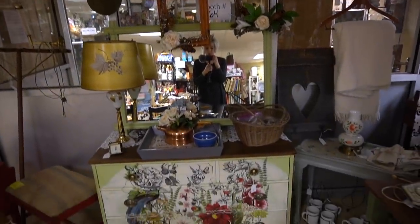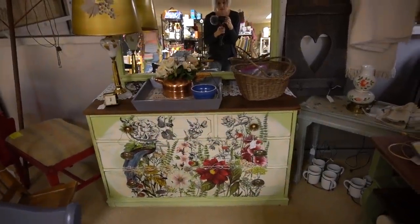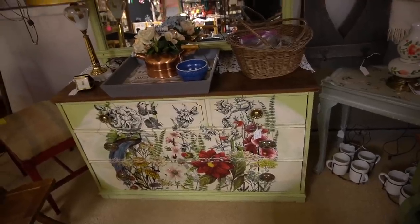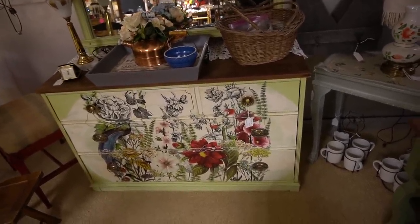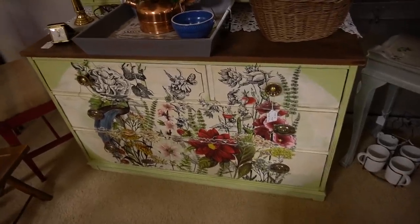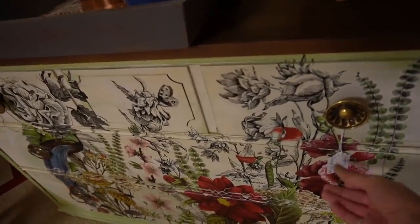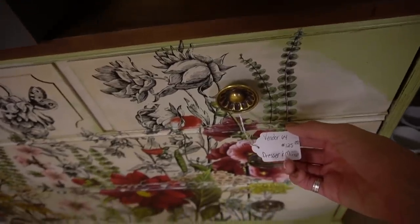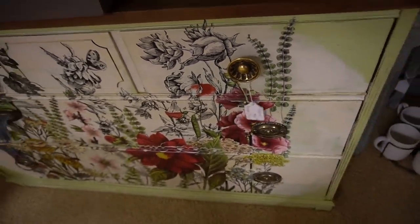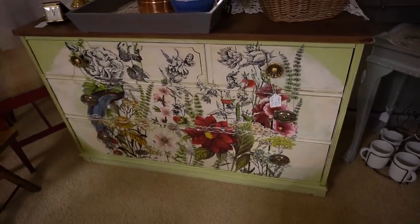This dresser is so pretty. Now, I'm not really a fan of repainting furniture. I know a lot of people are into it. It's not really my thing, but I can appreciate this piece. I honestly can. It's $125. This is just beautiful. I love the way they did that.